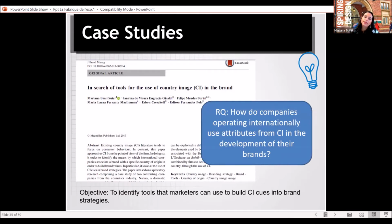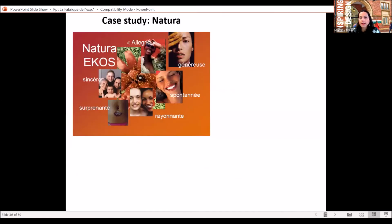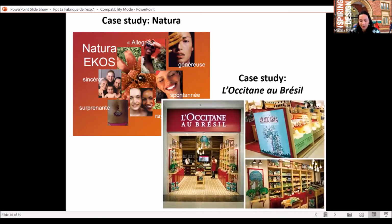So I tried to identify how brands operating in international markets could use the country image in their brand. And the 2 case studies that I've done are with Natura Brazil. I believe that some of you know Natura, and L'Occitane au Brésil. I believe that most of you don't know L'Occitane au Brésil. You know L'Occitane en Provence.